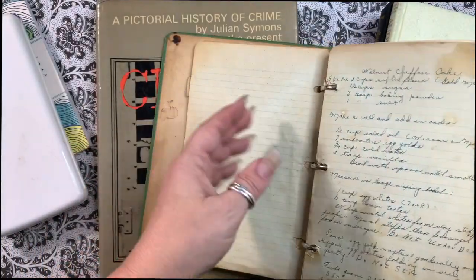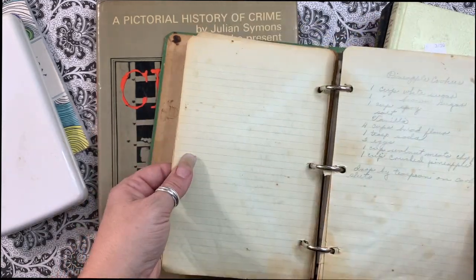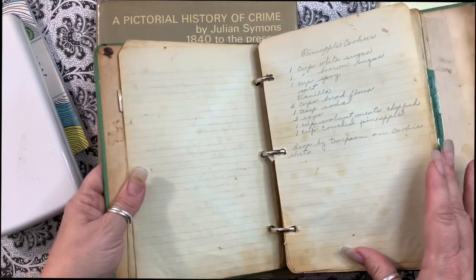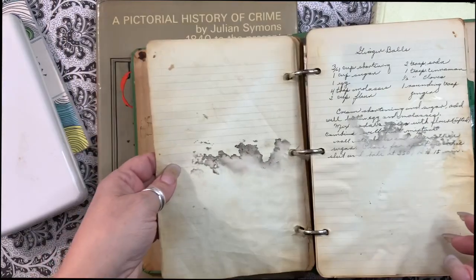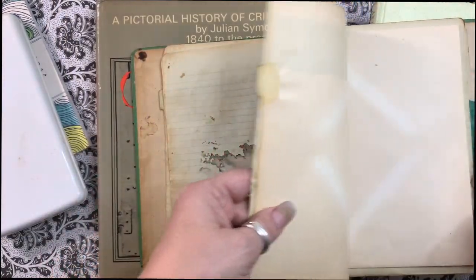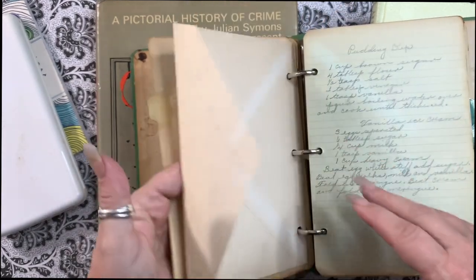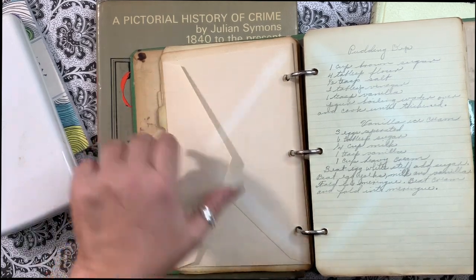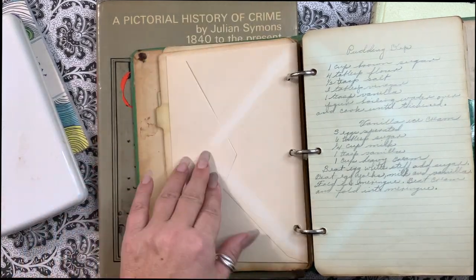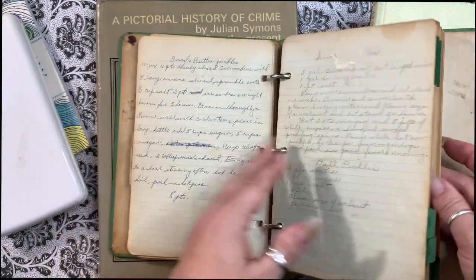Spice cake, walnut chiffon cake. Look at all of these beautiful handwritten recipes. Isn't this fantastic? This is one of my best finds ever, I think. Look how yummy. The ink bled all over the place. There's not something in every envelope. But I know some of you are doing ring-bound journals, and tucking an envelope in like this is a brilliant addition for added storage. I just love it.